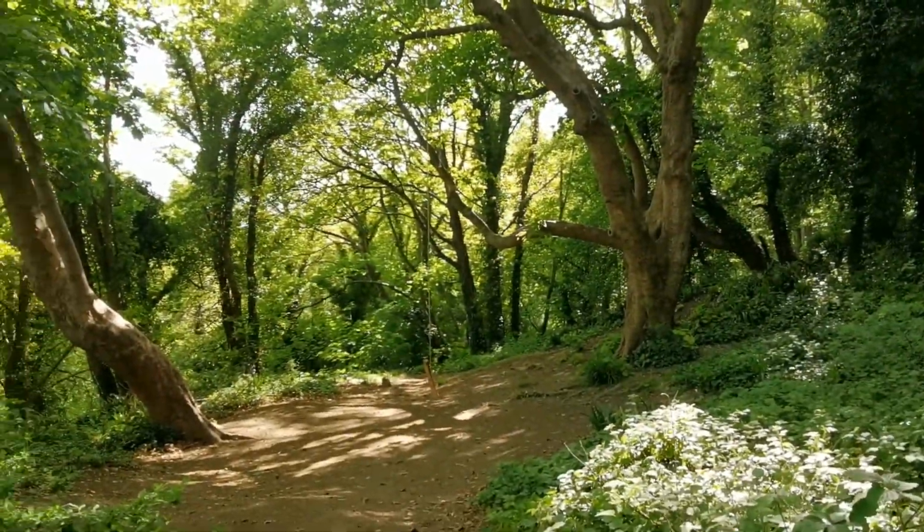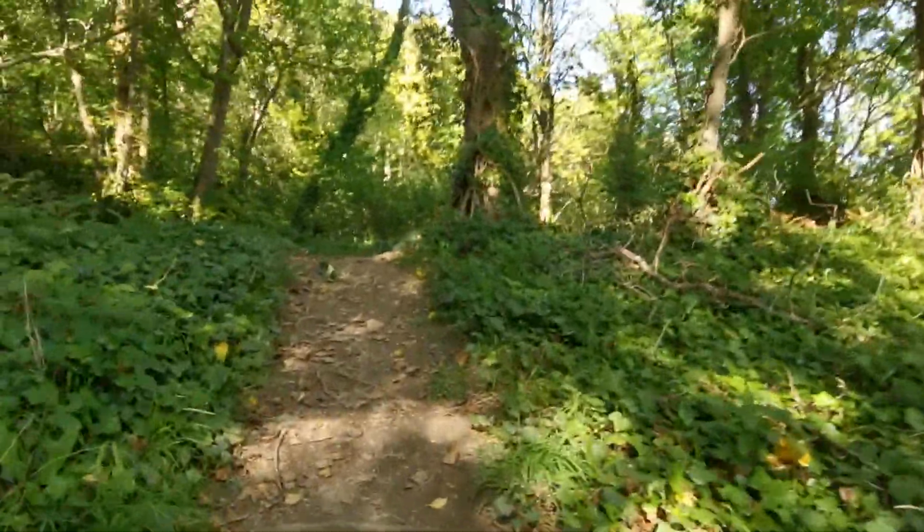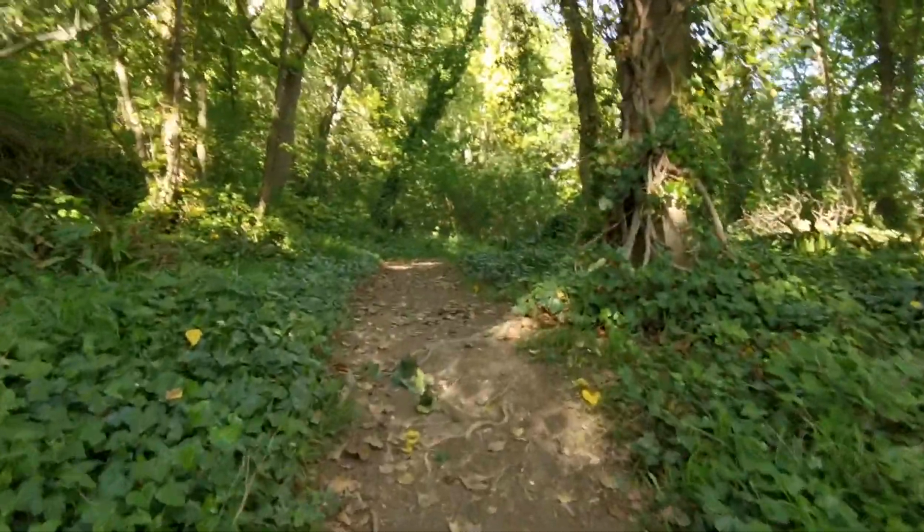Anyway, so not quite sure where that way goes. I'm going to walk the way I know, the path better travelled, down to the seafront.